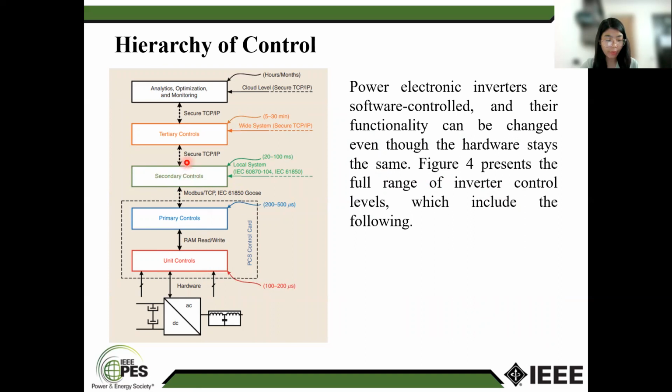Secondary control relates to local system level control and automation. Tertiary control enables wide system optimization, such as maintaining megawatt exchange between zones, remote set points, and optimal operation based on forecasts. Cloud loop data and communication, analysis, optimization, and monitoring feed tertiary control, and then secondary control, and then primary control and unit control. Unit control is close to hardware.